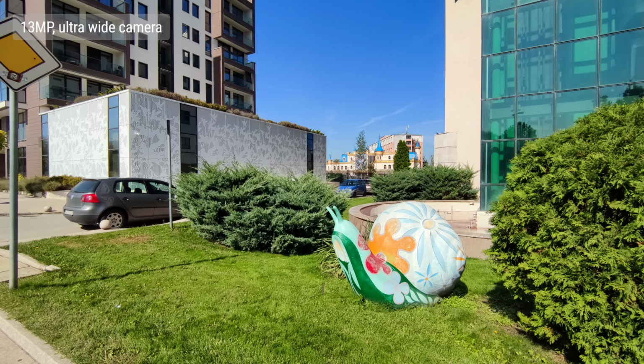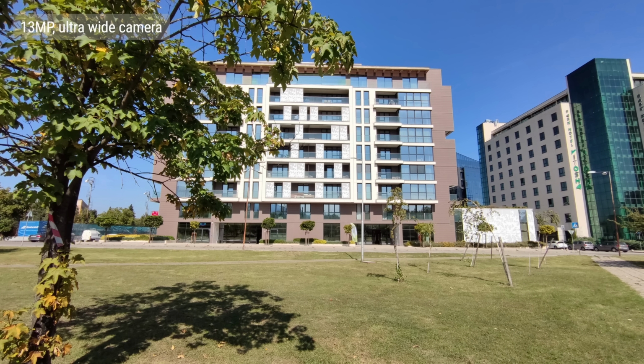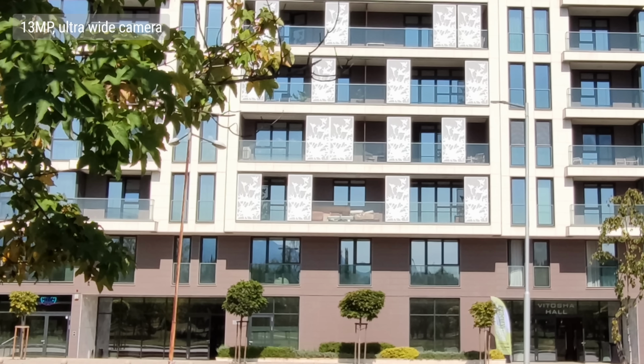The ultra-wide camera's 13 megapixel photos are okay, but we're not too impressed. Colors are nice looking, and the distortion correction works well. But these are a bit soft and lacking in detail, especially in grass and foliage. Dynamic range is rather narrow as well.